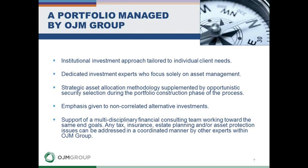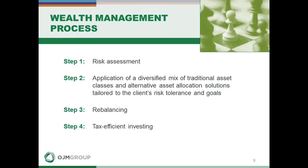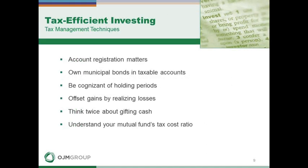We believe in creating a diversified portfolio of assets for our clients, and we also believe strongly in utilizing vehicles with a very low correlation to the broad equities market. So our wealth management process involves 4 steps. We're only going to discuss one of those today, and that's tax-efficient investing.